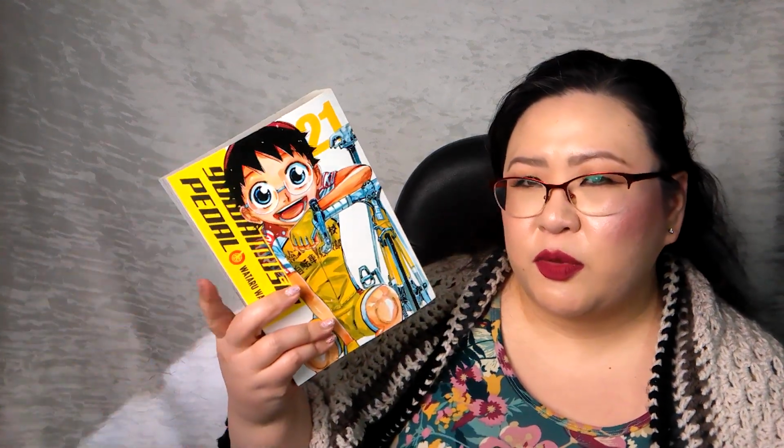We have volume 21 of Yowamushi Pedal by Wataru Watanabe, published by Yen Press, rated teen. This is a story about a high school cycling club. We quite enjoy this anime. My daughter did flip through this, and she says that we're still not up to where we are with the anime. And so, yeah, I did read volume 1 for my TBR game in January, and I quite enjoyed it. I also quite enjoyed seeing the differences between what I know of the anime and what was in the manga, so that was very interesting.